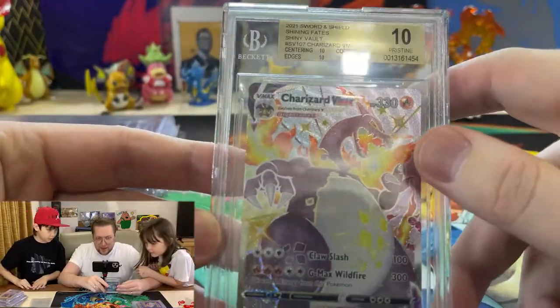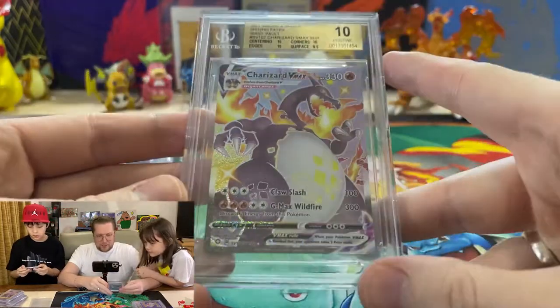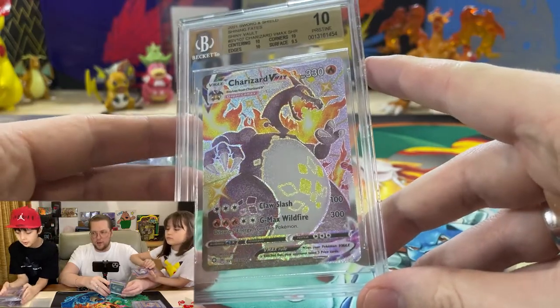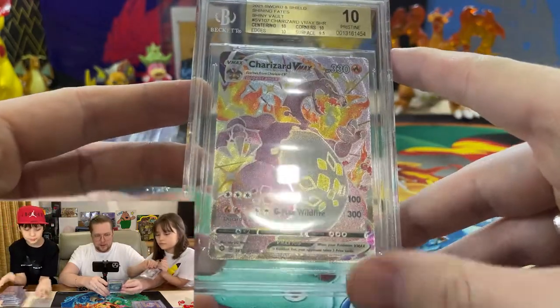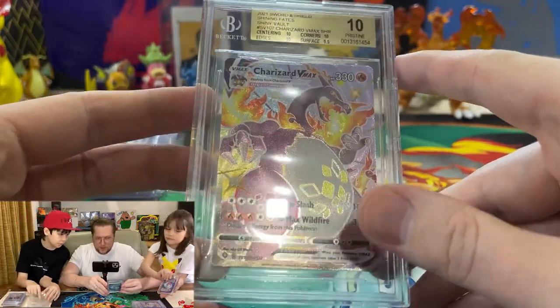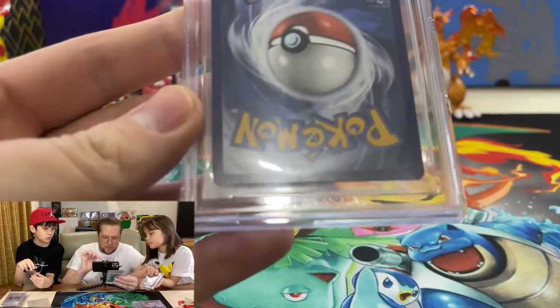I thought it was a black Beckett. I think it had the black Beckett potential. So this card, we were originally supposed to just keep it as a binder copy. But then the centering, the corners, everything was so good. Even the edges were so clean. But I know where the 0.5 came from.